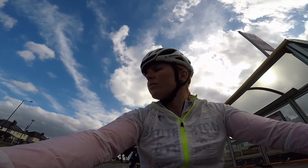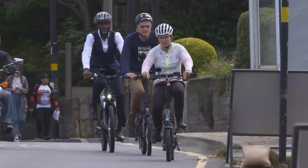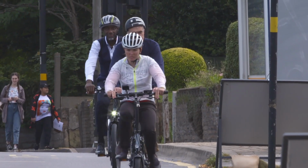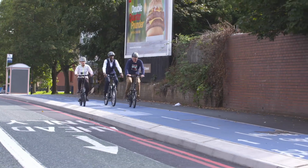Once you get to 15.5 miles an hour, the motors on these electric bikes stop their assistance. That's because any assisted speed over that makes the bike liable for road tax.